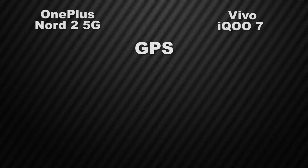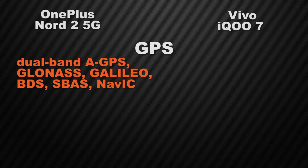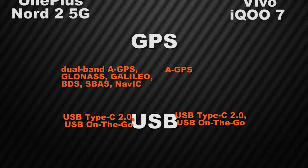Let's talk about the positioning chips in the devices. Nord 2 has dual band AGPS, GLONASS, Galileo, BDS and other chips, whereas IQoo 7 has AGPS. So clearly the winner here is Nord 2 because it has more chips than IQoo 7. And about the USB connectivity of the devices, Nord 2 comes with 2nd gen Type-C connector with OTG support, whereas IQoo 7 has 2nd gen Type-C connector with OTG support. So it's a tie here.